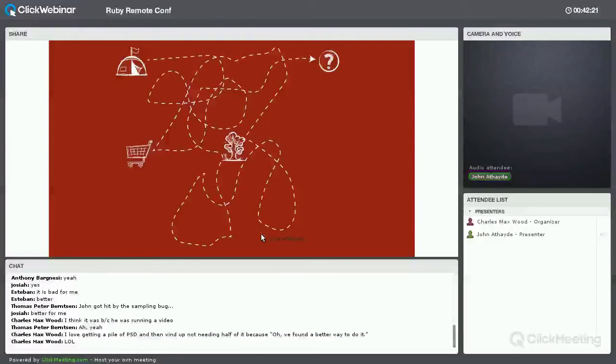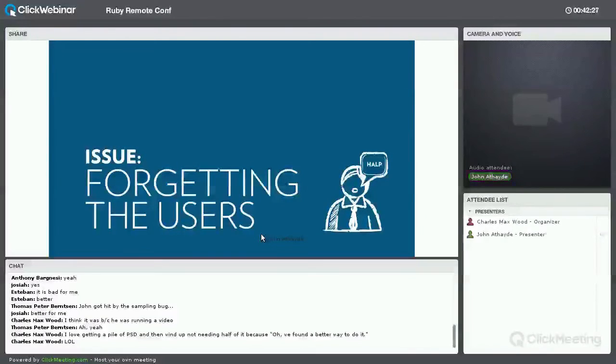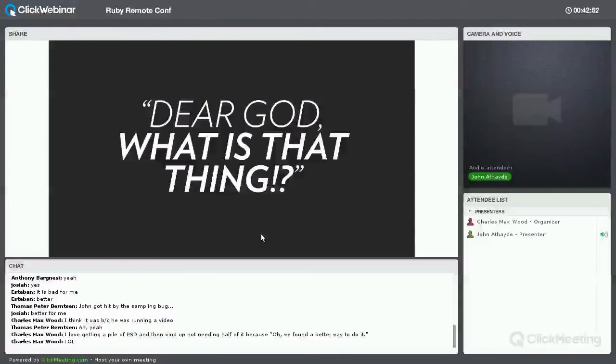Another issue is forgetting the users. And it's very easy to do this, especially if you don't have a formalized or a regular kind of user testing thing happening. When you use an app all day, it becomes second nature to you. In yoga, there's a saying, basically, have a beginner's mind. And it's very difficult to do. But often, the first time you've opened up some apps, you may be like, what is that? And when you shadow users a lot, you see these things pretty quickly. And so you don't end up with this offensive part of the app that you never visited suddenly making you go, dear God, what is that?